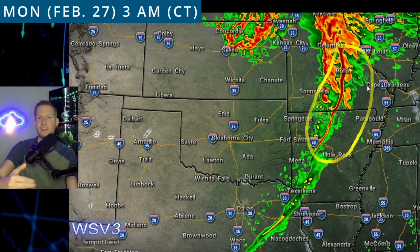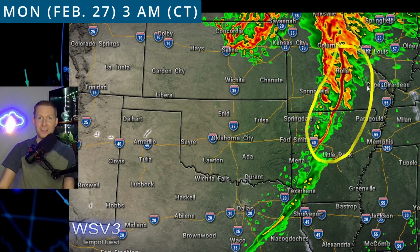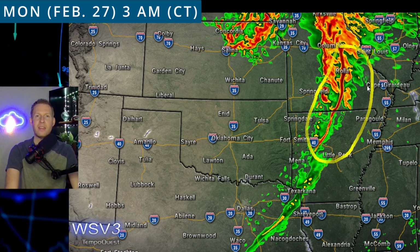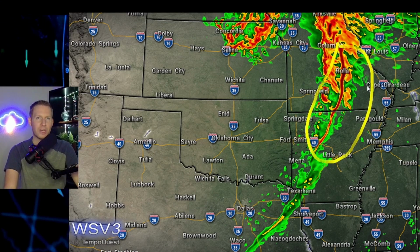Although you see it here by 3 o'clock in the morning Central, the main severe line is starting to weaken as it moves into St. Louis, as it moves into Memphis. Still, with that said, some very, very heavy rain and the isolated potential for some damaging wind gusts is going to be there early on Monday morning.